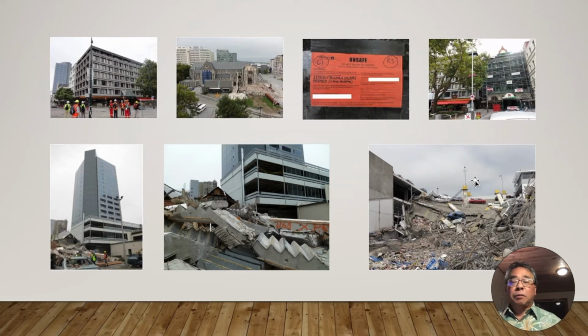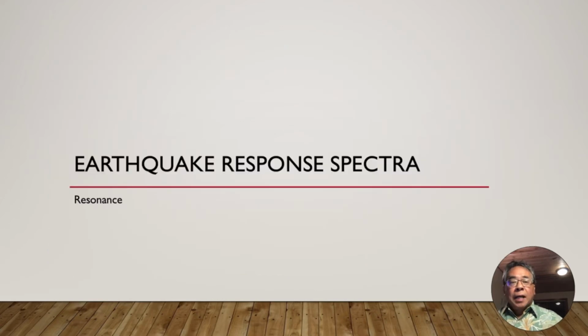And this is just what we were doing, going around looking at collapsed buildings and trying to understand why buildings here collapsed in this smaller earthquake, when no buildings collapsed in that larger earthquake. And so to help explain this, I'm going to head out to the garage and I'm going to show you a demonstration which I would normally show you in class, but we'll do it in the garage. And I'll explain the concept of earthquake response spectra.